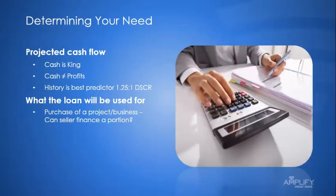Or they may have more lenient terms than the bank too. Sometimes their rates are less. Usually they're more because there's a reason a seller should generally charge more, but sometimes they don't. So it never hurts to talk to them about it.